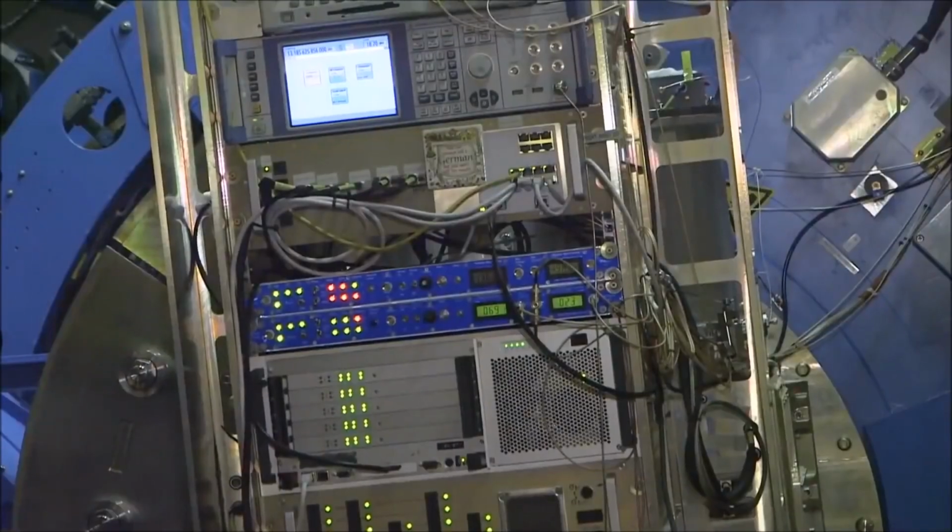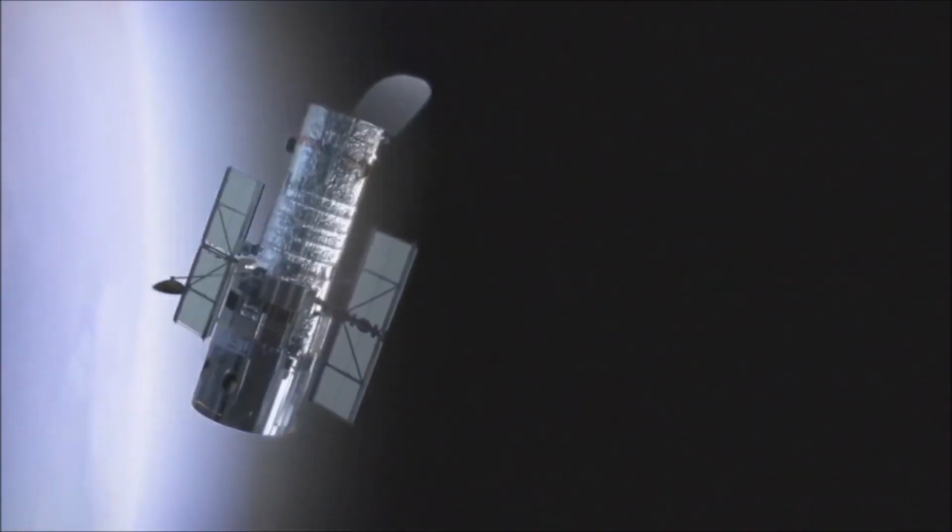Can't be done any other way at this point. SOFIA has a lot in common with the Hubble Space Telescope.